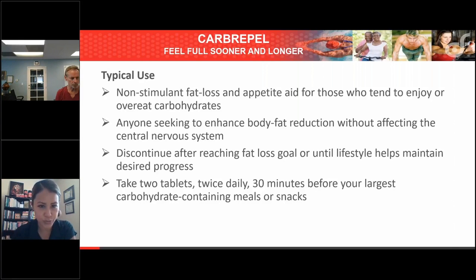Is there any issue with staying on this for an extended period of time if having issues reaching fat loss goals? Another good question. So is there an issue of staying on this for any length of time? The answer is no. There would be no issue with this. It'd be like staying on a high fiber diet for a long time. It's certainly not that much. And there's been no safety issue. I don't know of anybody that's ever been on it longer than a couple of years.